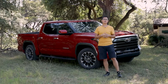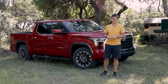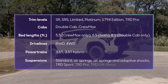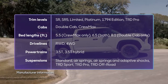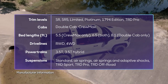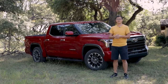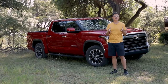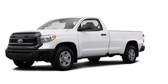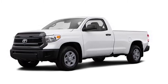Now, half-ton pickup trucks are nothing if not a smorgasbord of variations, and so it goes here. The 2022 Tundra comes in no fewer than 6 trim levels, 6 suspension layouts, 2 cab styles, 3 bed lengths, 2 drivelines, and 2 engines. That's a lot of different Tundras you could buy. Now, curiously, none of them is the lowly single cab, which Toyota hasn't offered in a Tundra since the 2017 model year. All indications seem to be that this redesign ain't bringing it back.